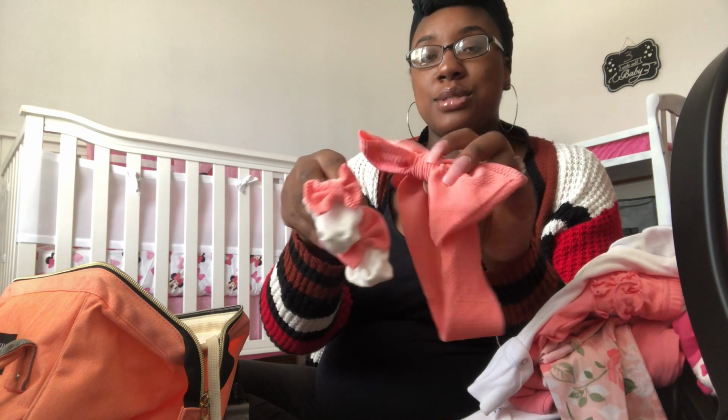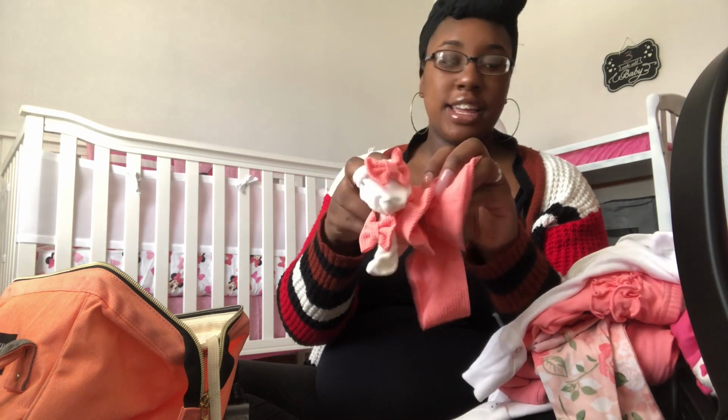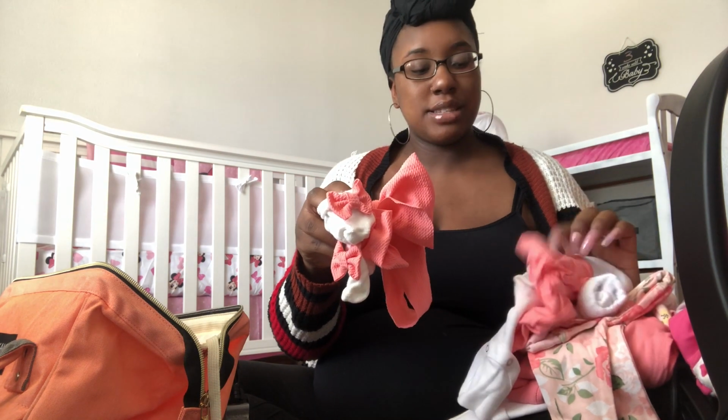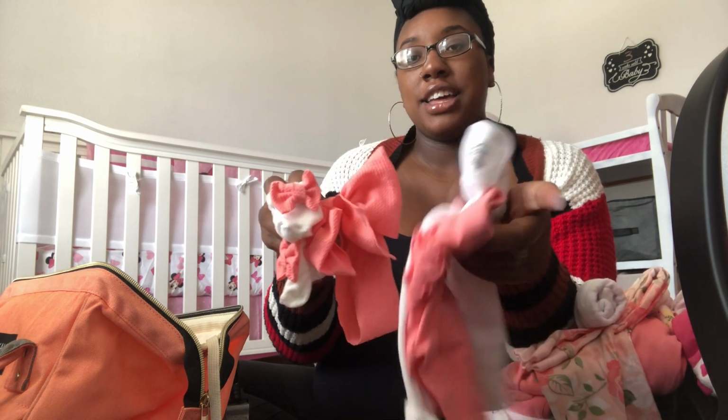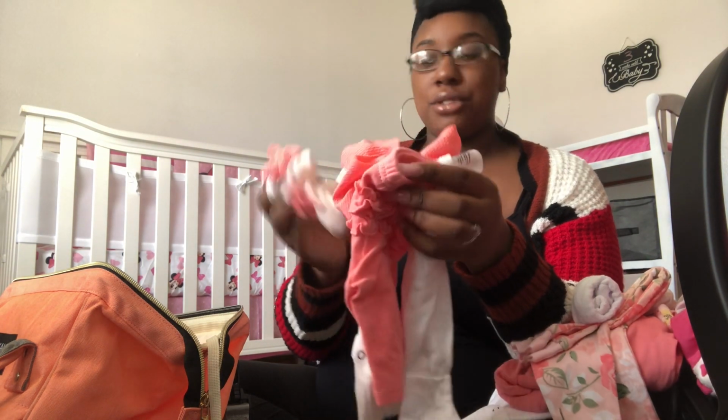So the little bows on the socks match the bow that's gonna go on her head. And then yes, the pants match the bow and everything. And then the white onesie. So it's gonna be so cute. It's so simple, but it's so freaking cute.